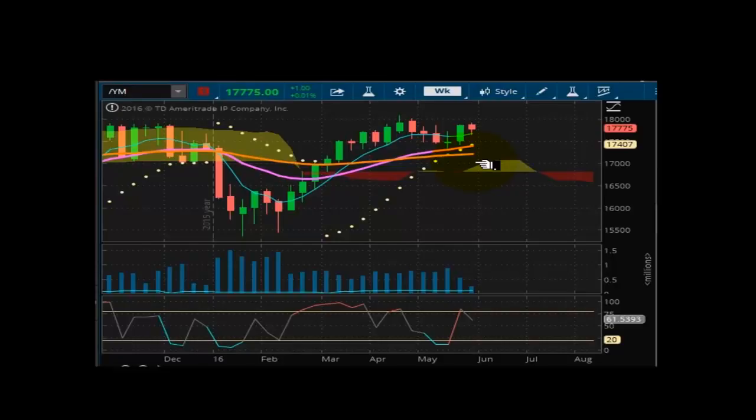Alright, looking at the Dow futures, as you can see, this market's well supported at 17,407, and the market is struggling to get back above 18,000. That's going to be the test in this market as momentum is starting to come off.